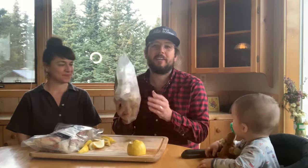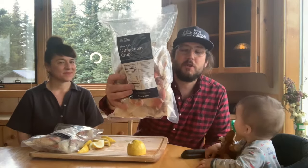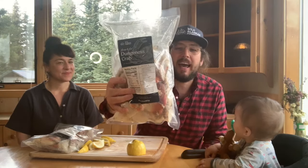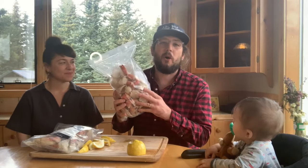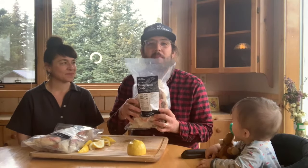We are super excited about a new product offering, Dungeness Crabs. These come 32 ounces to a bag. This product is pre-cooked and pre-scored. What that means is you essentially just open the bag up, dump the contents into boiling water, and 5 minutes later, you have a magnificent date night crab dinner.